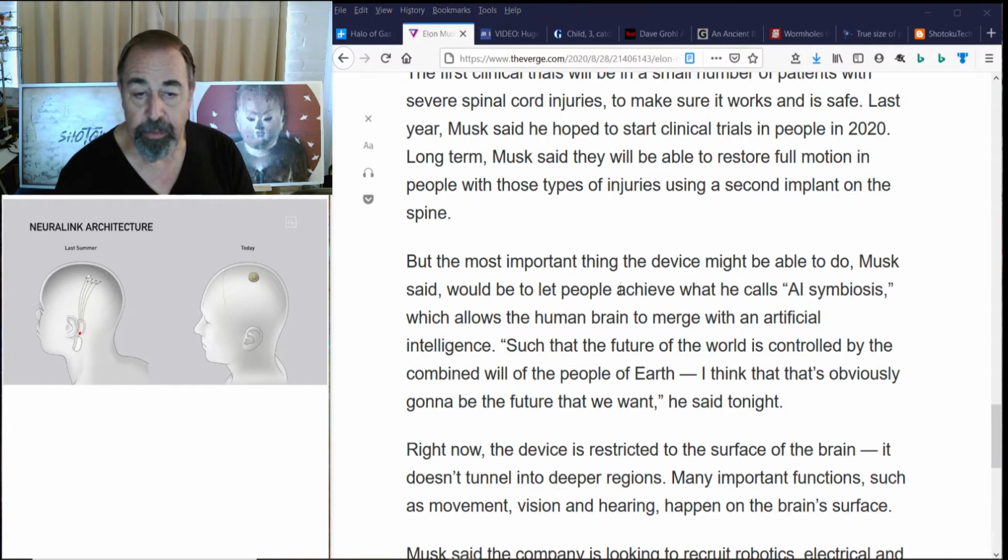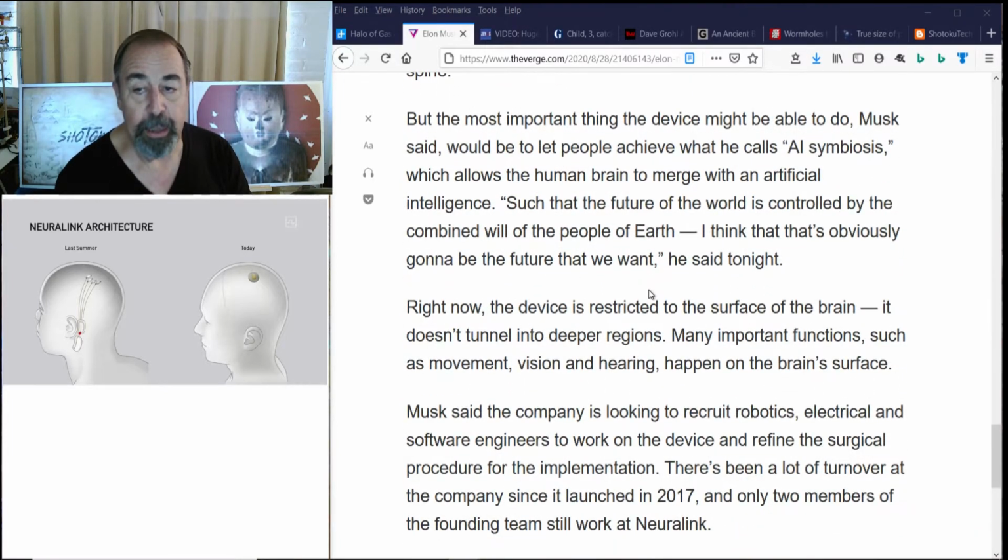Elon Musk says the most important thing the device might be able to do would be able to let people achieve what he calls AI symbiosis, which allows the human brain to merge with an artificial intelligence, such that the future of the world is controlled by the combined will of the people. I think that's obviously going to be the future we want.